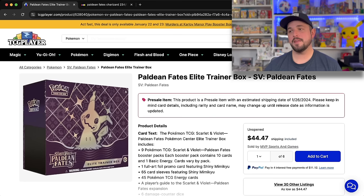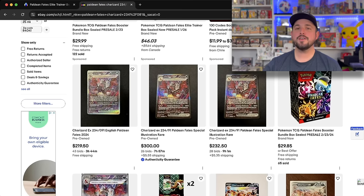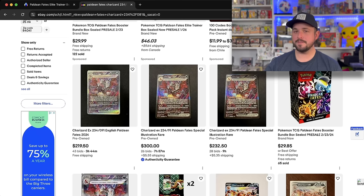But guys, one of the more intriguing things, we're going to look at the ETB booklet here. I had to go look at the Charizard real quick. So there are three Charizard auctions right now. There are best offers made on actual stuff that sold for $500, but it was a best offer made. So my guess is right now, this one's at $300 with 7 hours left. We have $219 at 3 hours left, $232 with 9 hours left.